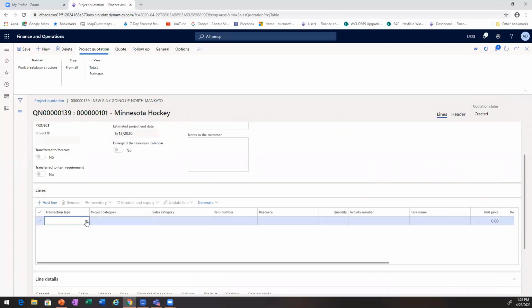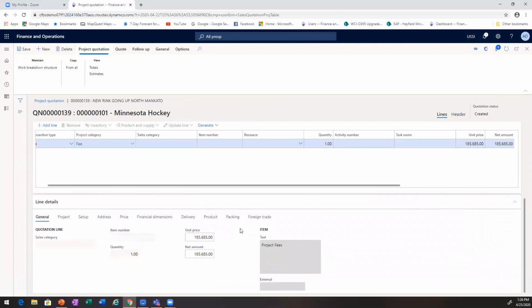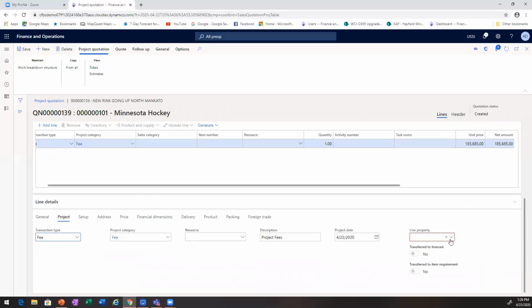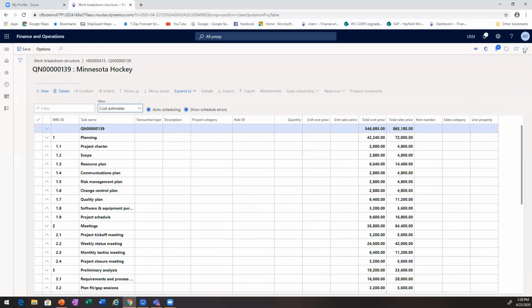So I'm going to do a little trick. I'm actually going to fake the system to show 185,685, something like that. No, not even close, Mary. We're going to go with 185,685. For now, check it, come back into my cost view, 865,185.